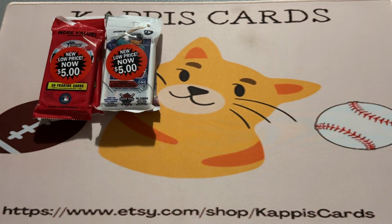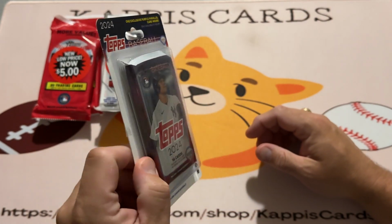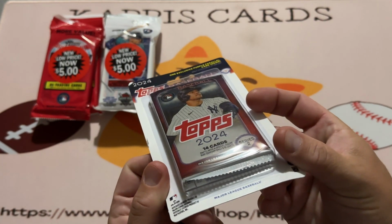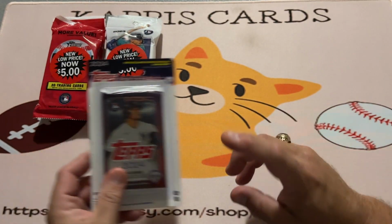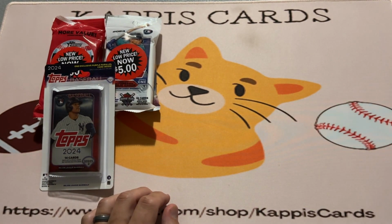We'll see. I did pick up one of these because I haven't opened a Meijer pack of 24 Series 2 yet. It's got the purple card hiding in there. Can't quite make out who it is. It's 500 and something in the numbers. But there's always the numbered card in there. These are also $5 still at Meijer, right? Then we got some interesting stuff here.